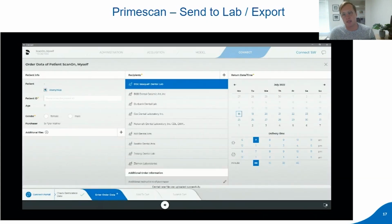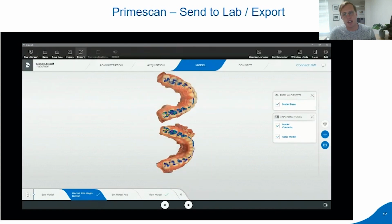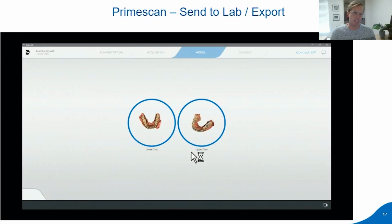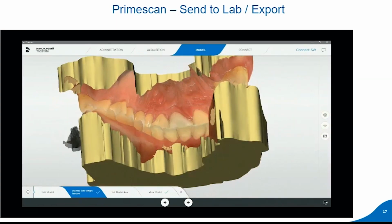I can select what lab I'm going to be sending it to, save all the data, or if I want to export the file for, again, something like 3D printing, I can choose what file type I'm exporting as, export it to something like my desktop, and use the files from there.